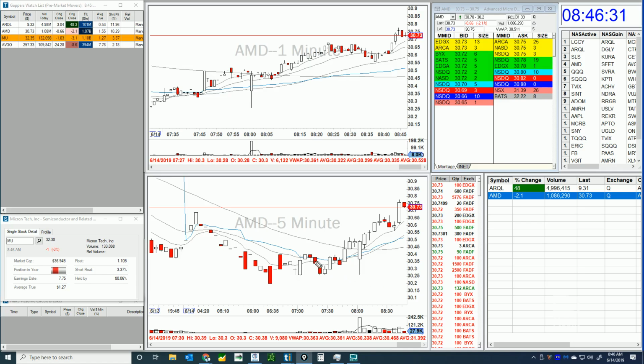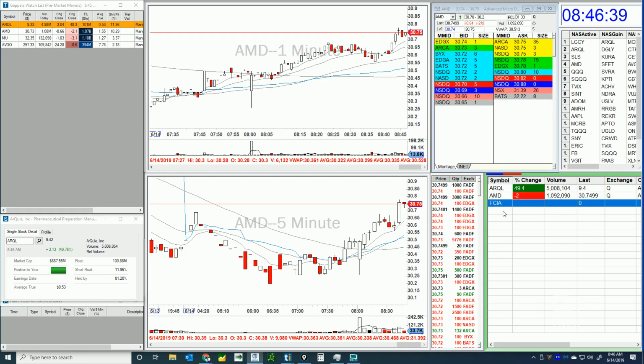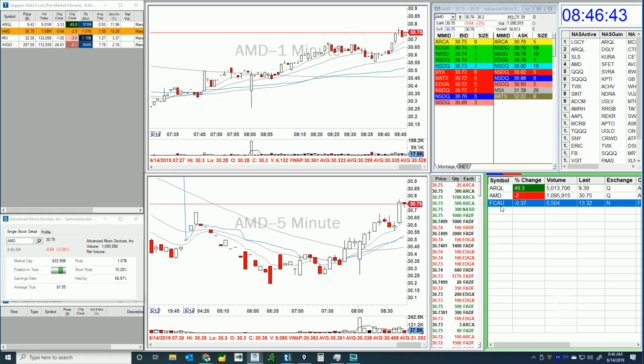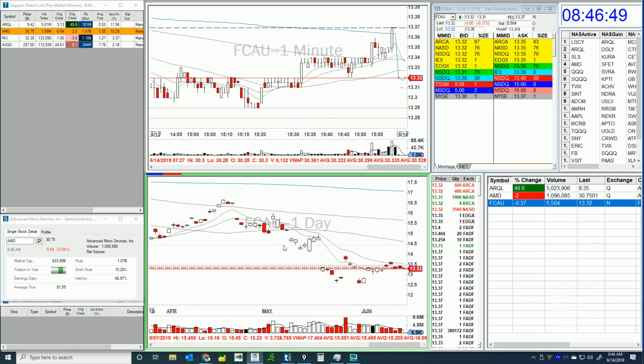It's almost the same thing for the daily chart too. Some daily charts look like this for a lot of gappers. If you look at FCIA, which is Fiat. I forget the ticker. FCA AU. I was close. There we go. So if you look at this one, right? Look at this daily chart. This is horrible, right? This is something you don't want to be trading. This is a bad daily chart.